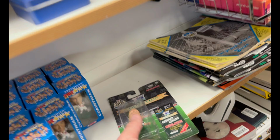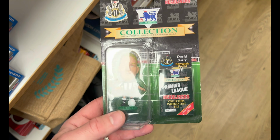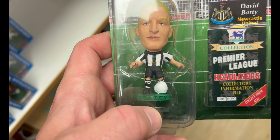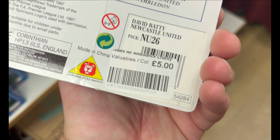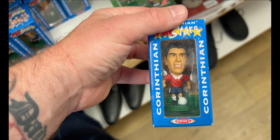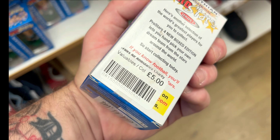And then I saw these. Who remembers these? I had a load of these back in the day. Very cool. This is Batty. He's on card here, brand new, never been opened. It's £5 on it, and after checking them on eBay, they didn't have a great deal of value. Very cool to see though. Pretty sick, proper nostalgic, but £5 on these was just too much for me.